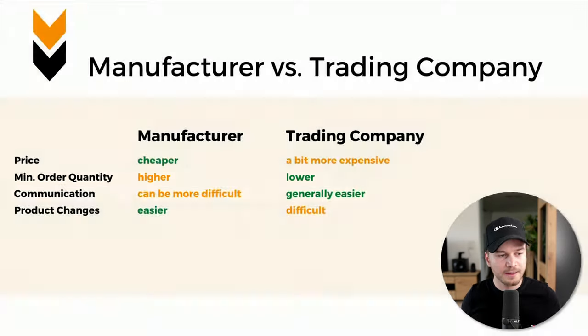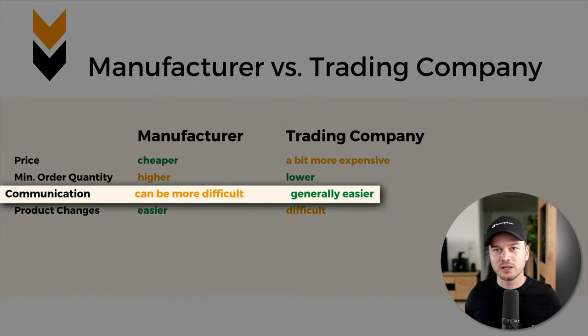because they're just reselling, basically. And the communication, this is actually a reason why you would want to go with the trading company, because they usually have somebody who speaks English a lot better than these manufacturer companies. So generally the communication is going to be easier if you go with the trading company.